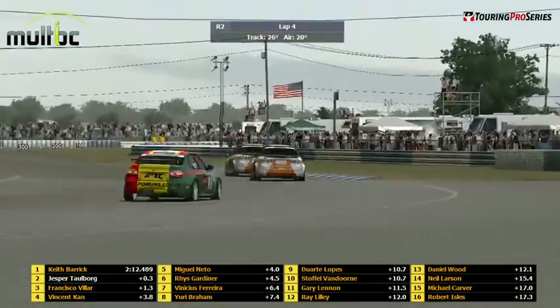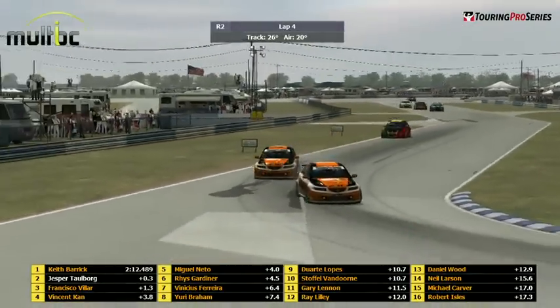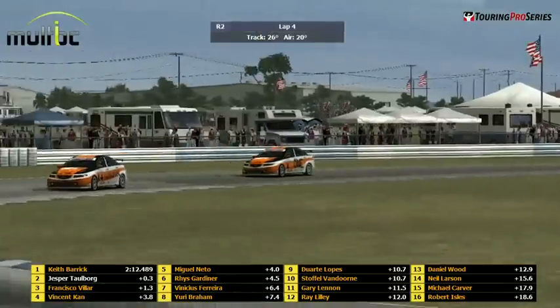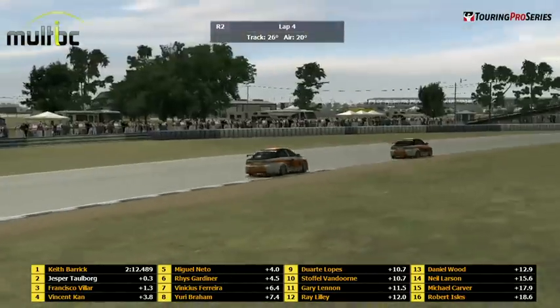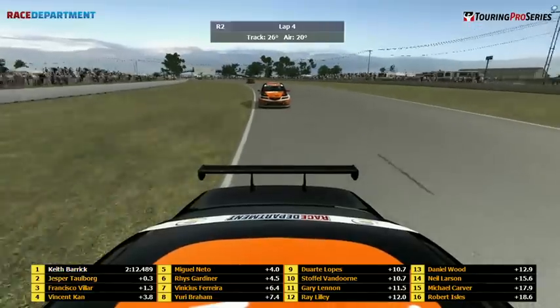So VR. Look at the gap. Keith's had a poor lap. Look at that. Yeah, 12.4. That's a pretty slow lap time actually, you'd have to say from Barrick. That is an average lap, no doubt about that. So Talborg doing a good job. He's 0.3 seconds, so just 3 tenths behind his teammate, and he's going to be in the slipstream actually here as they head towards the hairpin.